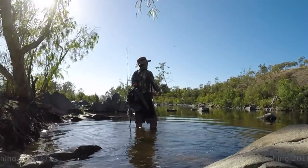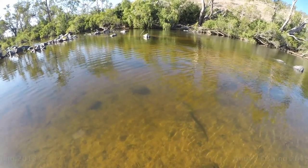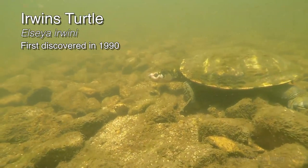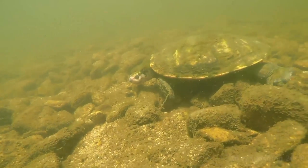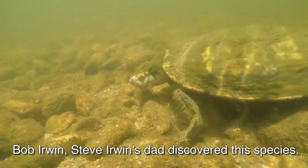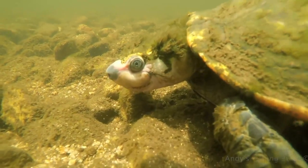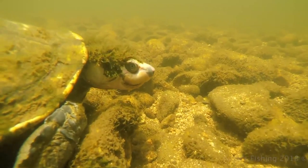Check out this turtle. This could be an Irwin's pink-nosed turtle or something, I'm not exactly sure. It's crazy to think this turtle was only discovered in 1990 by Bob Irwin, Steve Irwin's father. Look at the face, look at the eyes. It's an amazing critter. And they're only found in one system, very rare. It makes me wonder that on my trips, maybe I'll find either a lost species or a new species. Everything's possible.